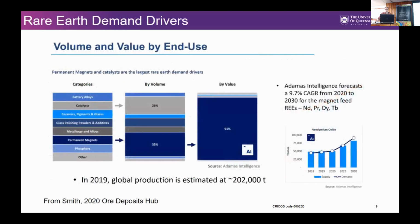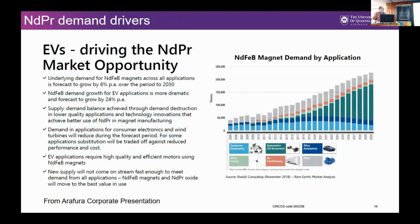So the other thing in there is that the forecast from Adamas Intelligence is a 9% annual gain in value from 2020 to 2030 for those main 4 magnet feed minerals or elements. And a large amount of the driving of that, this is from an Arafura corporate presentation, is electric vehicles. You probably can't see that, but that's 2030. So it's basically just looking at uses of the demand, in this case for neodymium iron boron magnets. Everything else is staying the same. According to this analysis anyway, air conditioning is growing a little bit. Consumer electronics is moving around a little bit, but electric vehicles and traction motors for electric vehicles are the big growth.